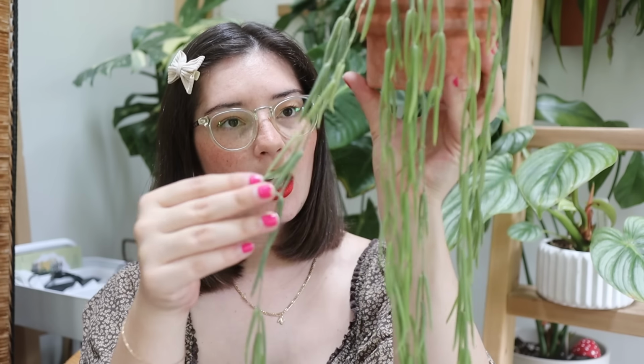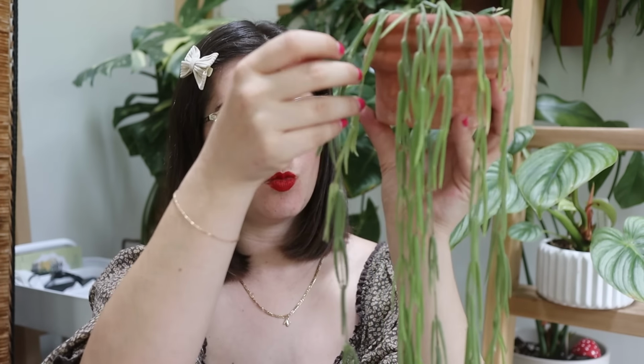I did actually propagate it. So the original plant was a lot bigger and it was suffering a lot and there were a lot of pieces that were dying off. So I ended up butterfly propagating a lot of it, and then some of it I also propagated in water, which is a lot of the longer pieces.